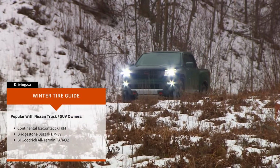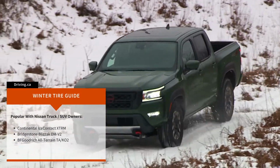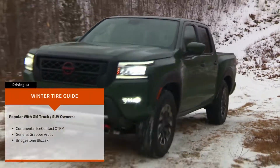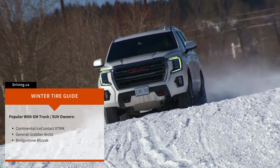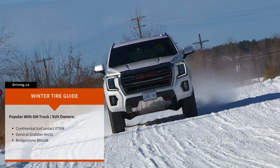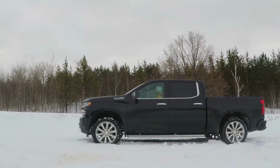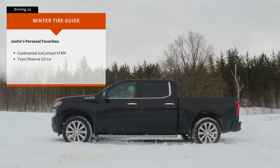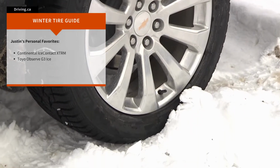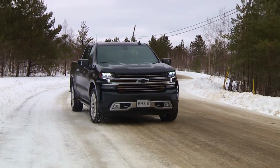And amongst pickup drivers, Nissan says the BF Goodrich All-Terrain TAKO2 are another popular pick in a severe snow-rated all-terrain. GM Canada says that amongst its truck and SUV drivers, customer favorites for winters include the General Grabber Arctic, Bridgestone Blizzak, and the Continental Ice Contact Extreme. After a 2,000-kilometer winter test drive in a Chevrolet Silverado High Country a few years back, I came to easily count its Toyo Observe G3 ice tires as some of the best winter tires I've ever used on a pickup if you're looking for another recommendation.